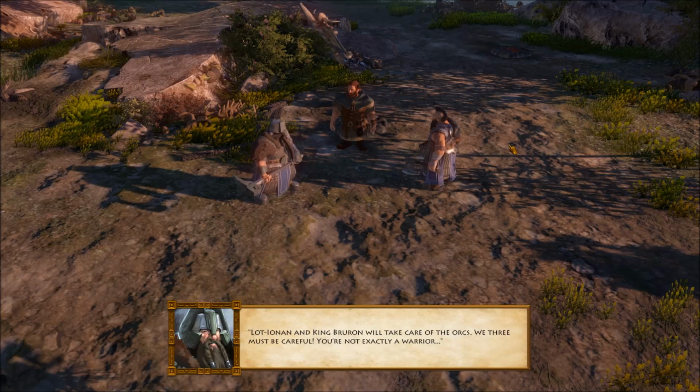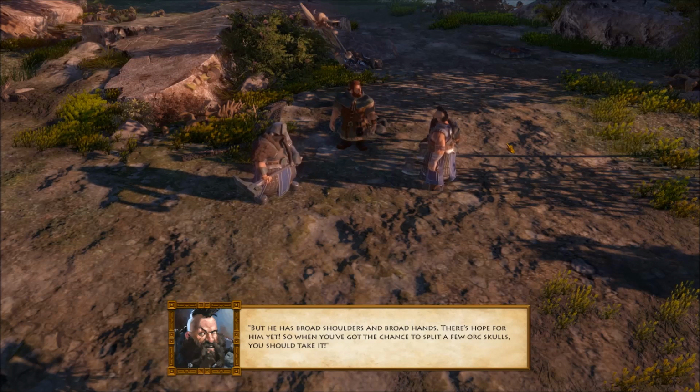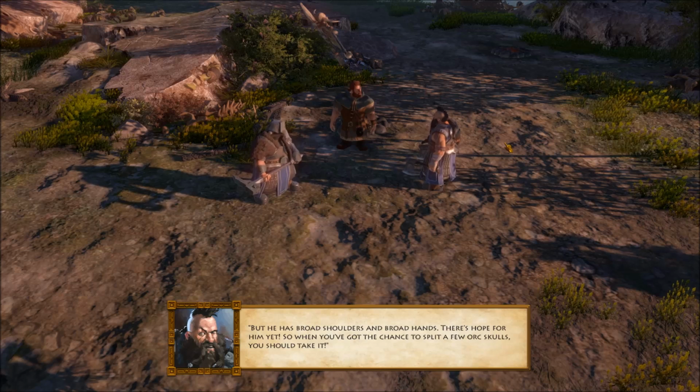You're not exactly a warrior. But he has broad shoulders and broad hands. There's hope for him yet. So when you've got the chance to split a few orc skulls, you should take it.